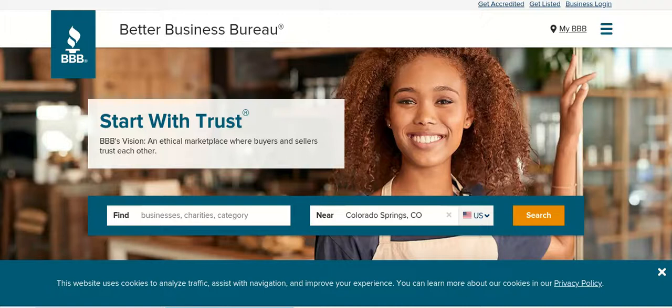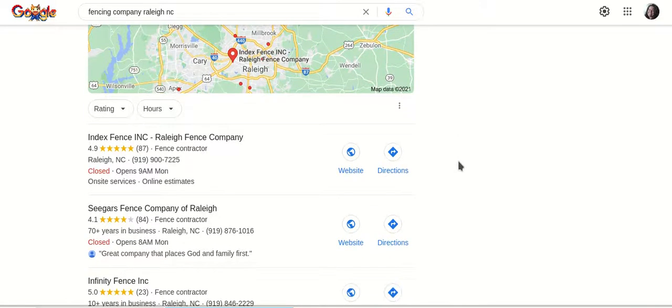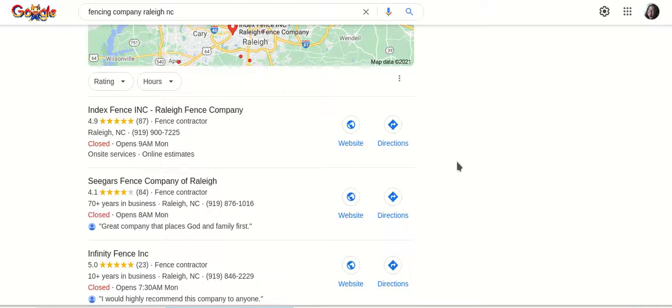These are relevant to your ranking in the map section. So let's say when someone searches and you want to be found in one of these three spots, you need to list your business in more directories than your competitors here. And that should earn you a spot in there.